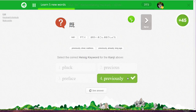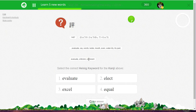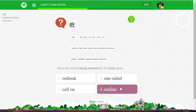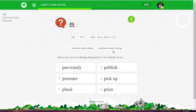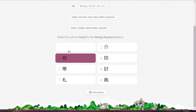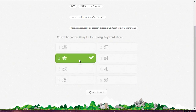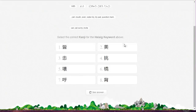Previously. Precious. Hope. Kibo. Beg. Request. Evaluate. Criticism. Comment. Yo. Previously. Silver-haired waitress. Sudani. This is outline. Could also be condition, approximation, generally. Previously, already, long ago. Outline. It's a tree. Silver-haired waitress. Hope. Kibo. Wolverine. On linen. Kibo. Right there. Evaluate. Words even. Mouth. Sinking lily pad. Call. Mouth in the sinking lily pad.